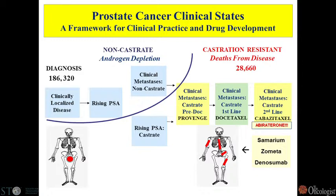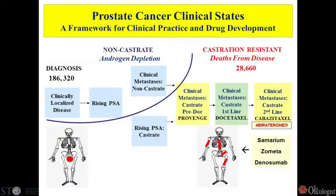But this response, although it's durable, is usually not forever, and so that's what happens when patients develop castration-resistant disease. At this stage of the disease, patients progress despite hormonal therapy, and their risk of death from disease is greater than their risk of death from other causes. And because of that, this has been a great area of interest for clinical investigators in medical oncology.